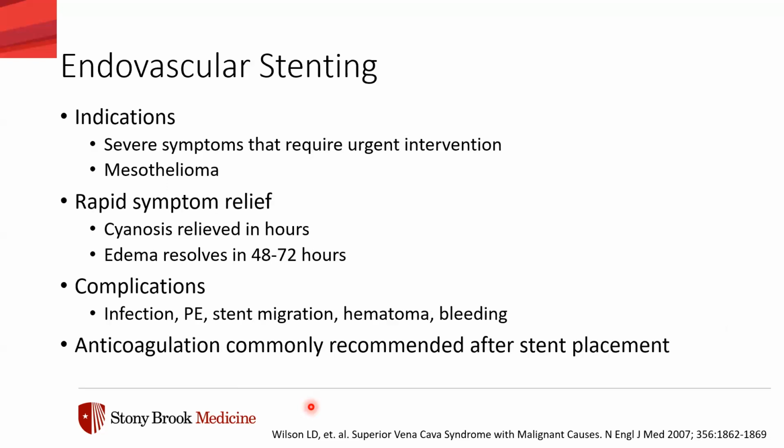Now, endovascular stenting, I've talked about a lot, so here I'll get more into it. It's indicated if you have severe symptoms that require urgent intervention. Those patients, like I talked about before, presenting with stridor, confusion, syncope, the signs of a true emergency, are the patients you want to stent.